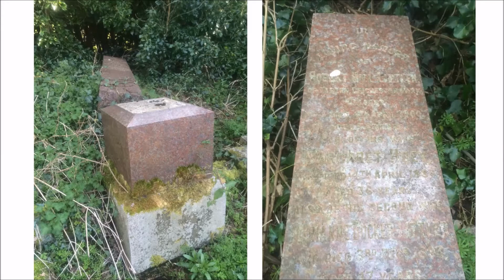Robert Hill Littler was a member of the Belfast Naturalist Field Club, and that is not people who take their clothes off. That's people who are particularly interested in nature, etc. Belfast Naturalist Field Club. So he was a big cheese in that club.